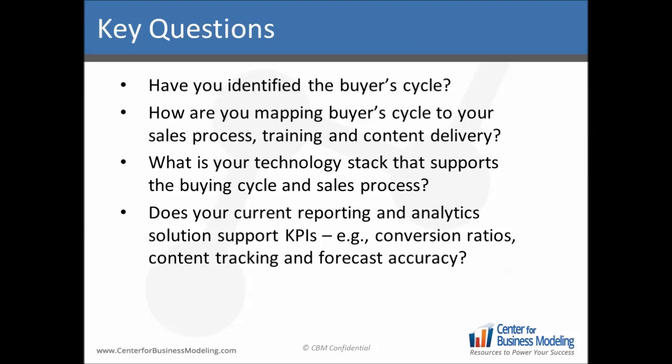Now, how do you map the buyer cycle to the sales process? The graphic we talked about a little bit earlier gives you a good starting component. And from my experience, you can edit those and change them to make them work for your organization, but it's incredibly important that you've identified both.